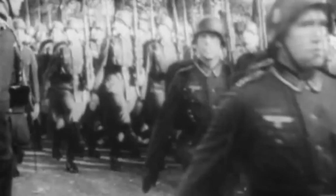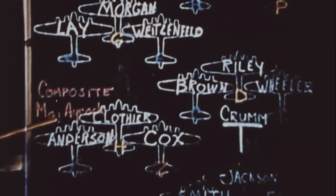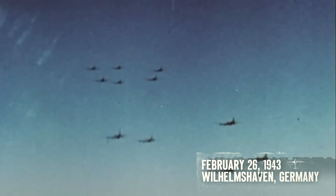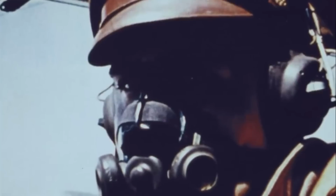It is the height of World War II, and Germany holds most of Europe in its clutches. In a desperate battle to slow the Nazi war machine, the Allies begin targeting enemy factories with a series of air raids. The clear, cold skies over Germany erupt in a storm of exploding shrapnel.